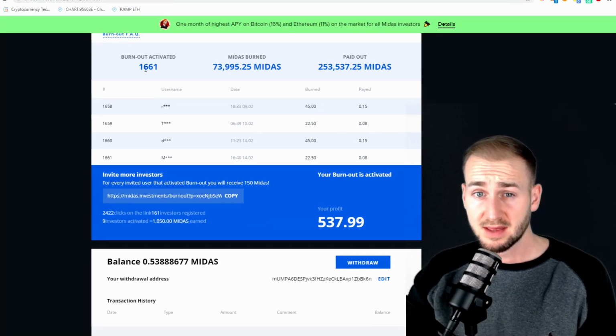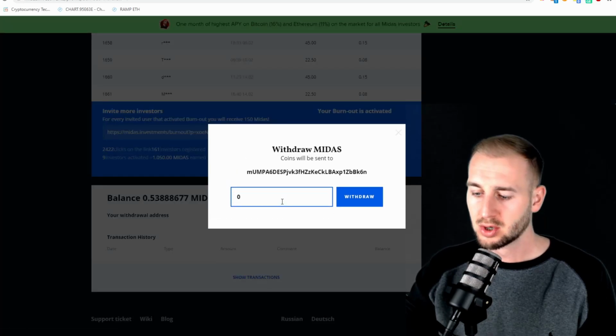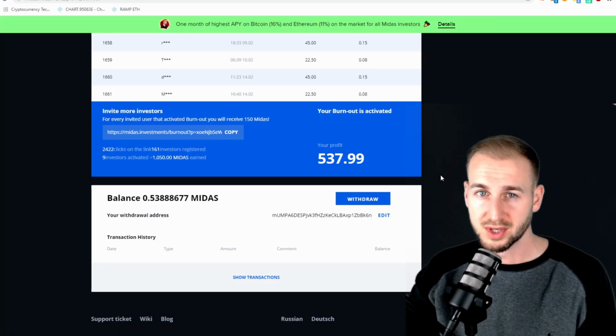So as you can see here, the number of burnouts is now 1661. And as a result, over this last week, I've earned 0.53 Midas, which I will withdraw to my platform account there. So a nice pickup in Midas coins once more this week.